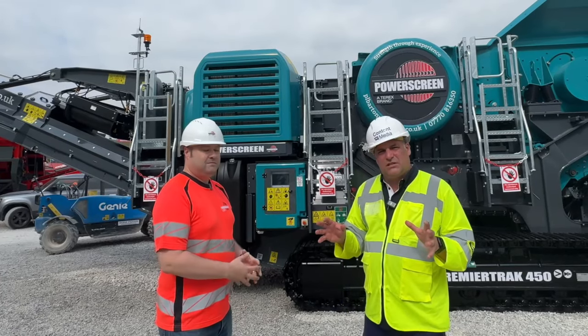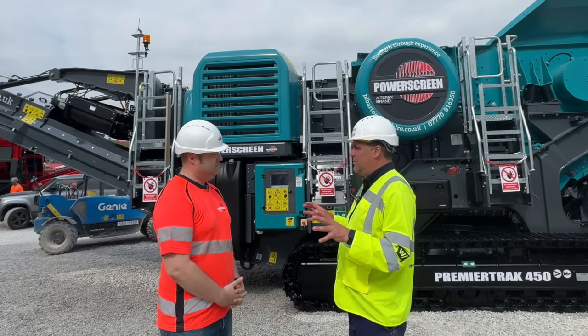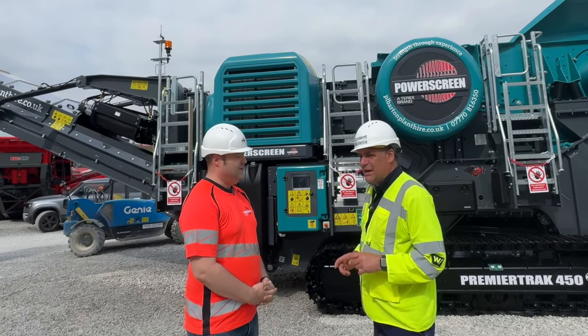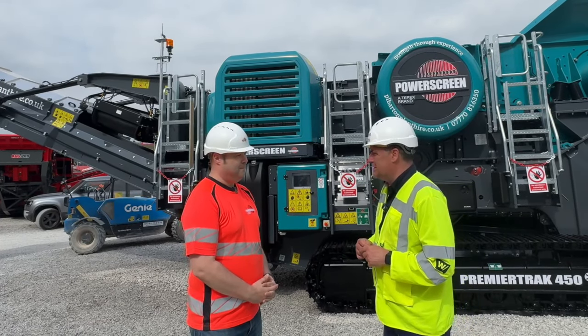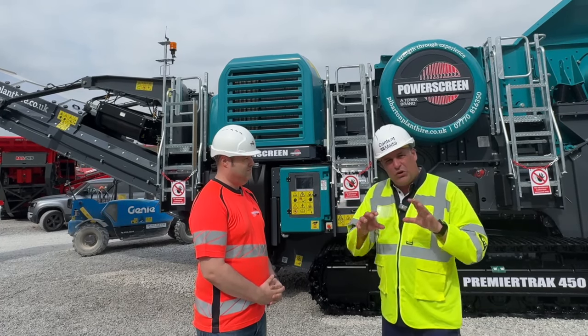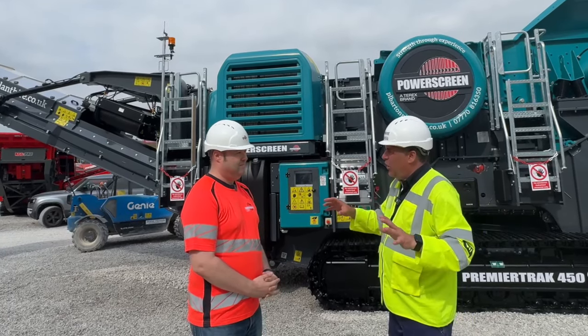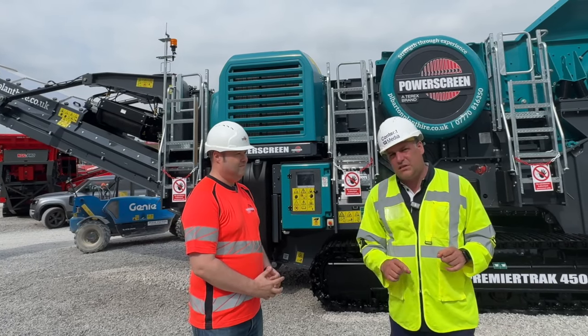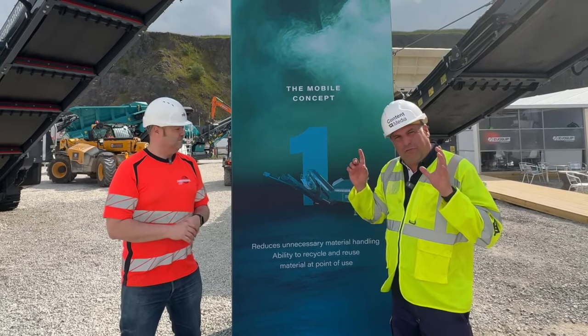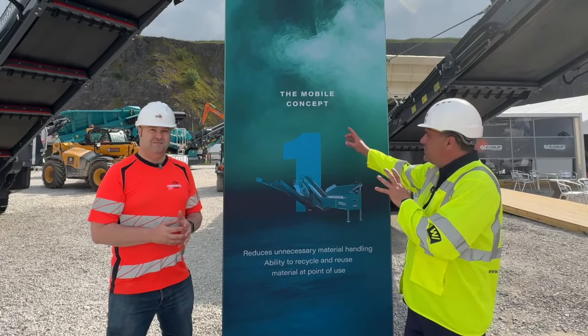And I think what's really interesting about the stand here is it's a square stand and it's held up, Neil, by 4 pillars. Now we're going to have to go and have a look at those pillars, because that's defining your presence here at Hillhead, which is really important, not just about the machines, but about the whole Powerscreen offering. So folks, it's time to go and get to pillar number 1. Number 1, the 4 pillars of decarbonisation, the mobile concept.